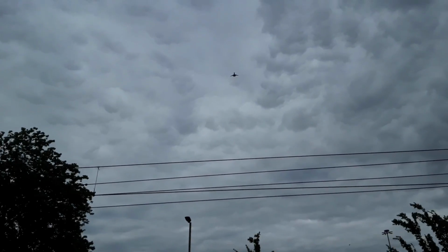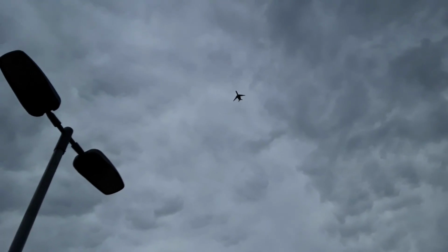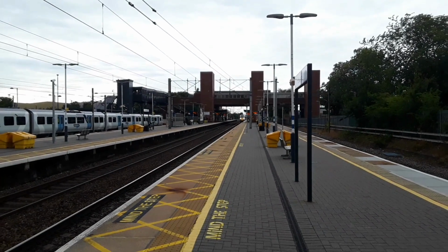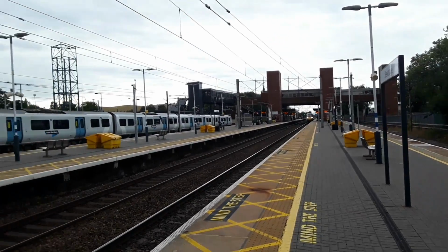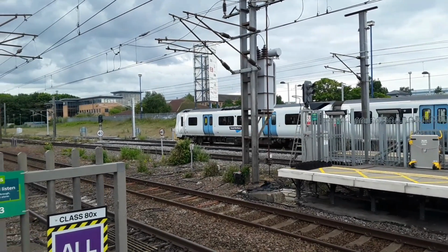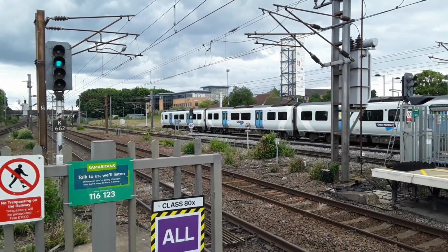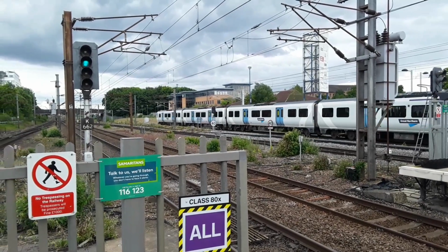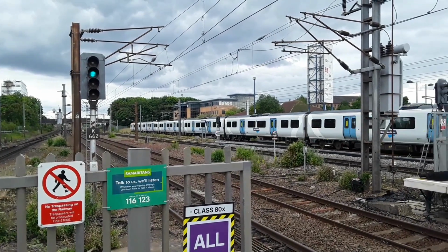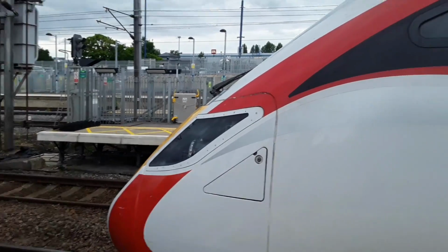Okay, so we've got what looks like a Learjet of some variation passing overhead. As down there is the 1805 LNER service from Harrogate to London King's Cross, as now departing is 707016 with the 1802 Great Northern service to Moorgate. And squeaking away is 800 209. There she is. In fact, there's the rest of her.